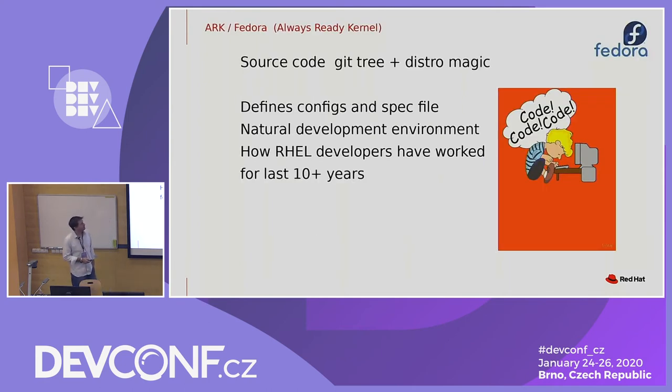All right, so ARK. ARK is another technology that we've been working on at Red Hat. And what is ARK? ARK is the ability to kind of glue CKI to the kernel developers. What does that mean? So you take an upstream tree, but there's various ways to configure it and package it. And CKI doesn't necessarily know that. So what we need is a tree, a code base that allows us to do that.